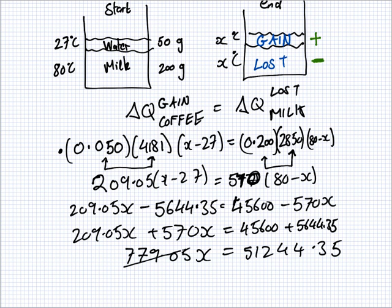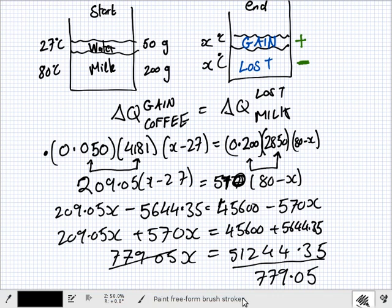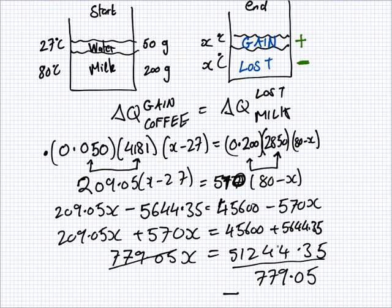So maybe George, I'll pick on you. If I'll just do division here, 51244.35 divided by 779.05. 65.8. 65.8 Celsius. So your answer 35 is too small then. Okay. But I'm assuming everybody used their calculator correctly, so 65.8.